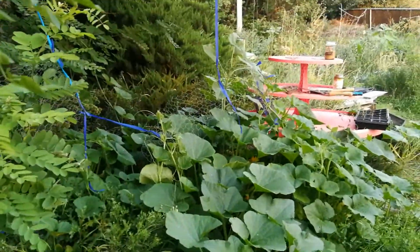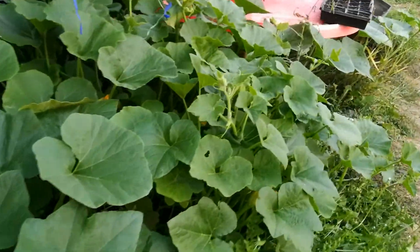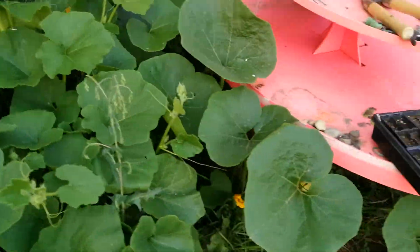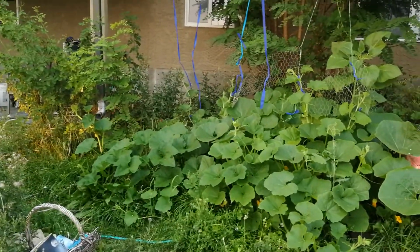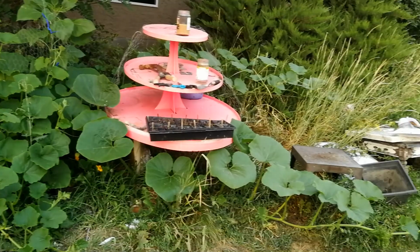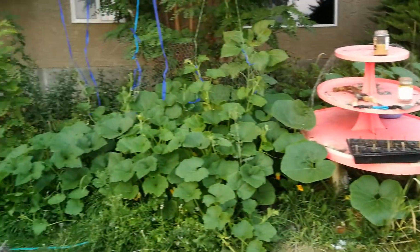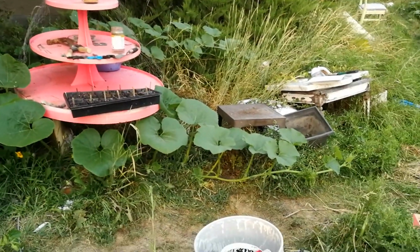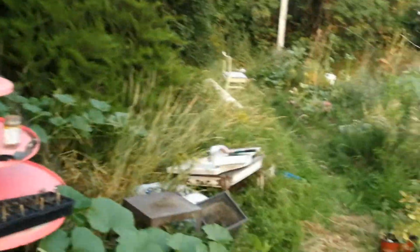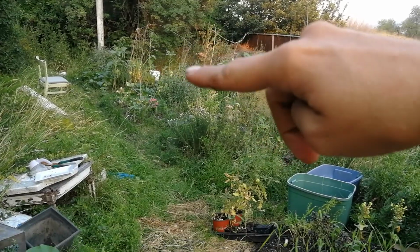Oh, and now the best part. It's all amazing, but you guys, this is gonna blow your mind. So let's stand back here a little bit. So yeah, these butternuts. Where do we even start? Yeah, these ones. So as I've been saying, compost that started sprouting up there.